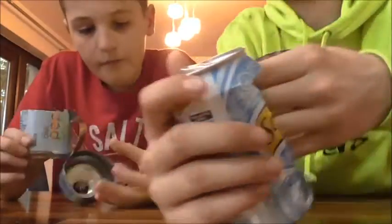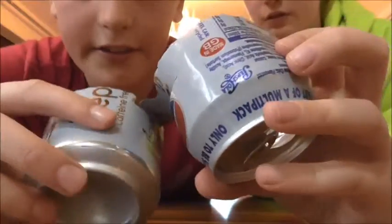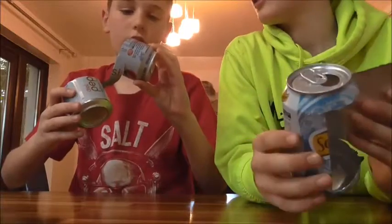So yeah, let me show you his now. Alright, so there it is. You can just see it, there's a dent. That's not the hole. That's the biggest dent that there is in this can. And this one, there, see? Yep. The hole, I'm not too sure. I think I might have cut straight through it.